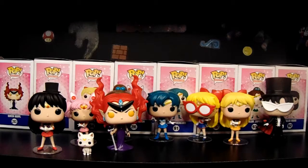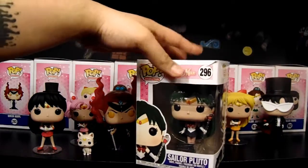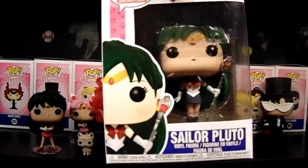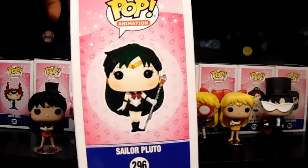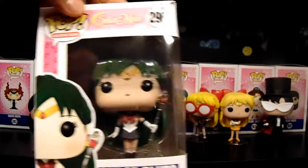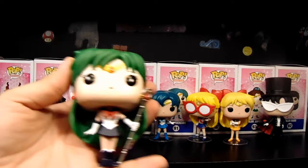So next we have Sailor Pluto. And out of the outer scouts, she gets introduced first. So who were the first scouts? The inner ones: Mars, Jupiter, Mercury, and Venus. So how many are there total? 9?